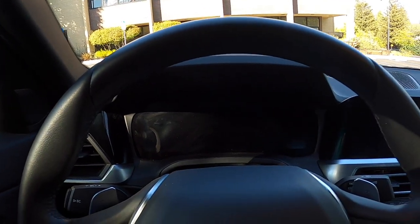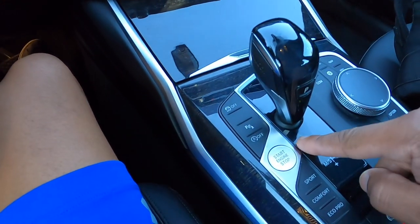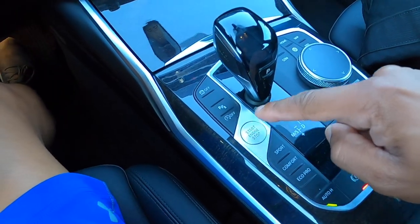All right, start this BMW up. Start button here. Go on the brake.